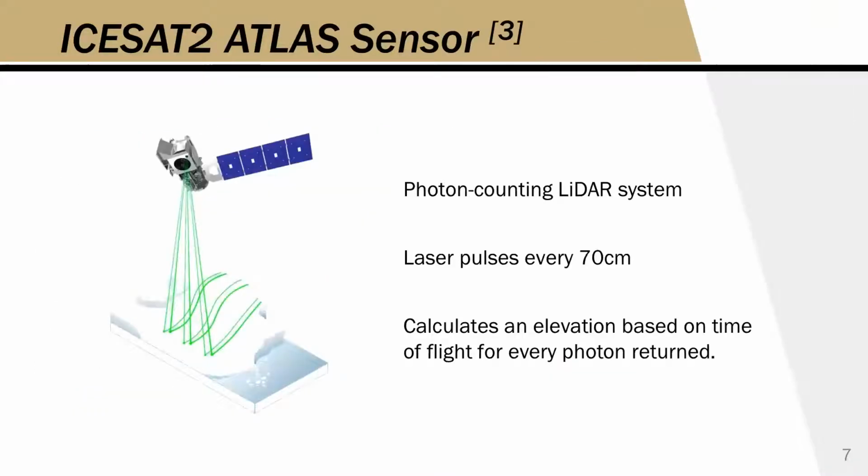Moving on to the next sensor, ISAT's ATLAS sensor is different from GEDI. It calculates an elevation based on time of flight every 70 centimeters along track. It does not produce a waveform like GEDI, rather it produces a dense string of discrete points. However, like GEDI, it is designed for global coverage.